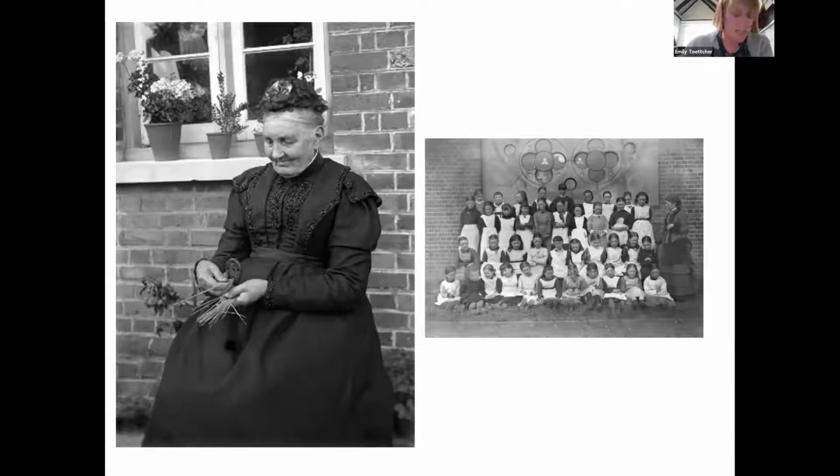Many of these things are in decline in the 20th century, and by the time of the First World War, women, rather than doing these sorts of tasks, might have helped with war work. Children would have had to attend school to the age of 13, and this photograph on the left is an early school photograph of the girls at St Mary's School in Amersham, which was opened in the 1870s.